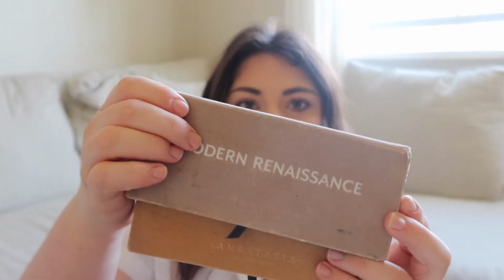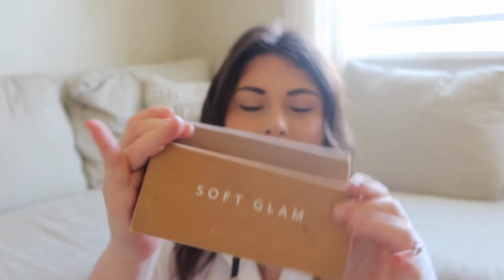So I have two eyeshadow palettes here. They are both by Anastasia Beverly Hills, and I have the Modern Renaissance palette and the Soft Glam palette. Sorry they are dirty because they are well loved. I do love Anastasia Beverly Hills eyeshadow. It's my favorite eyeshadow. I have never used Morphe eyeshadow, so I can't attest to that, but I like these more than Tarte. I like these more than Naked.